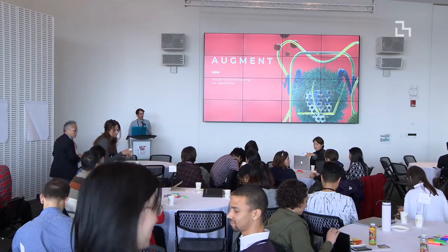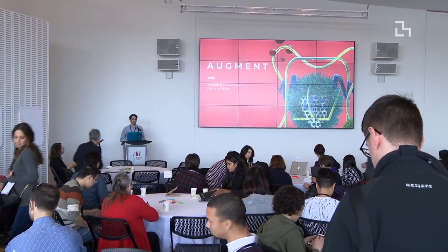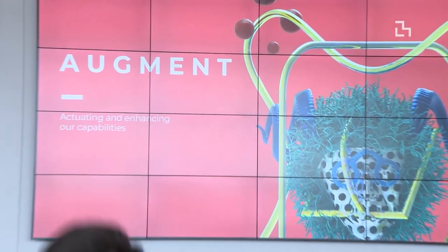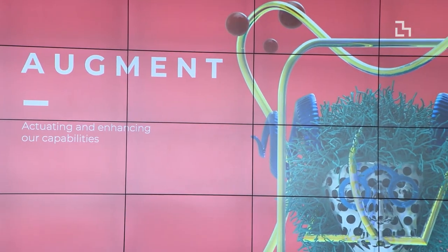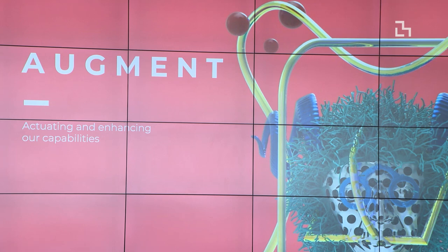So we are halfway through the talk sessions. In this next session, we're going to be unpacking the word augment, or how we can use biology and synthetic biology to improve or enhance the things that already exist. Maybe before it was a little bit about making completely new things, now it's about looking at the things that we have and improving and augmenting them with these really great tools and technologies that we have in biological engineering. To do that, we're going to have four speakers in this section.